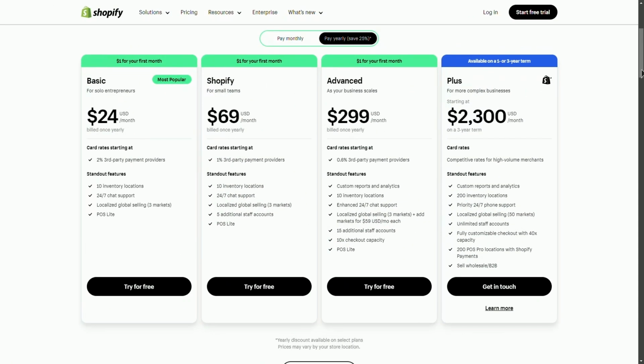The starter plan is ideal for anyone just getting into selling online. You can easily create a store, add products, and start selling on social media platforms like Instagram, Facebook, or even through direct links. It's designed to be simple, so you don't have to worry about the technical stuff.